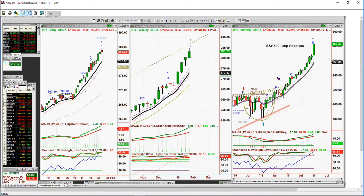Then you get just a modest gain. All of these are very small little peaks, but they are peaks nevertheless. 240.32, March of 2017, and this is your leg D.